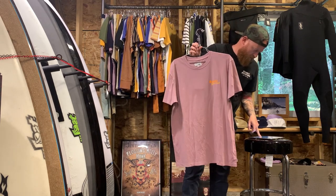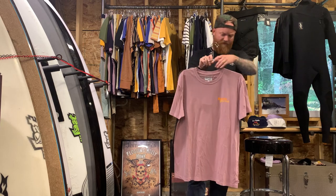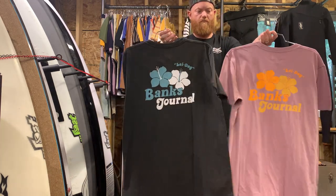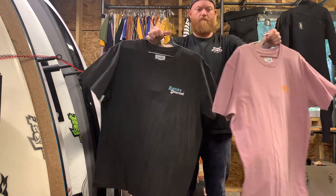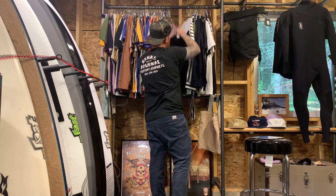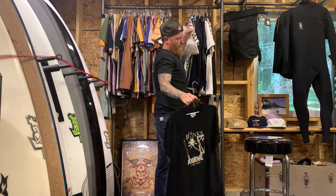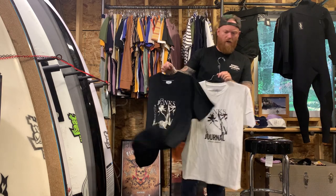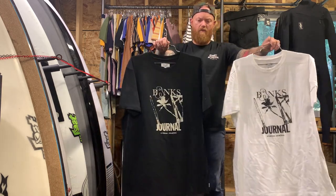Late HT here, standard fit, $24.50 for $50. Front hit here, $22 for $45. This is the Weary Palms. My name plus a Y. Cool.